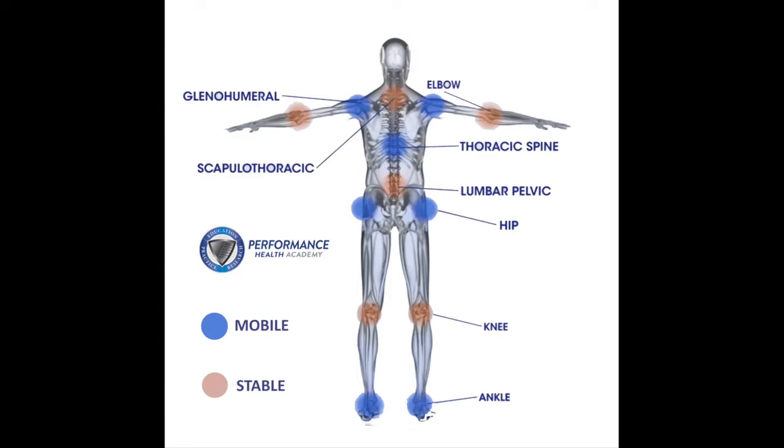So if you look at the diagram, the ankle is for mobility. Above that, our knee is stable. Hips are designed for mobility. Our lumbar region of the spine, or that low back area, is for stability. Above that, in the mid-back or thoracic spine, is made for mobility. And then above that, under the neck, in the scapular region or around the shoulder blades, that'll be made for stability. The shoulders are quite mobile, so again, that's an area for mobility. And then past that, your elbows will be more of a stable joint.